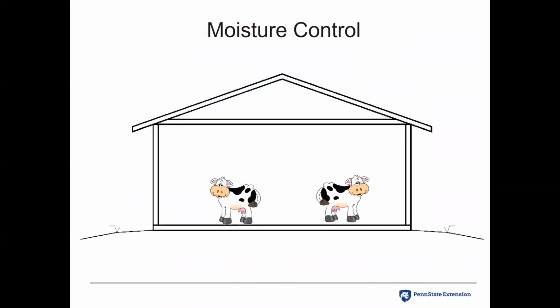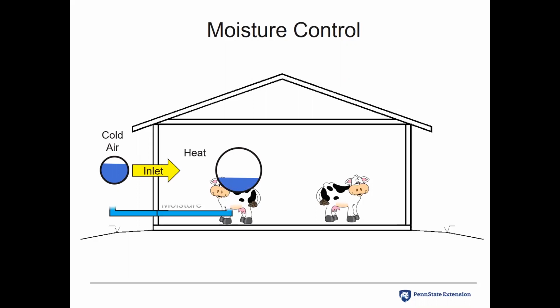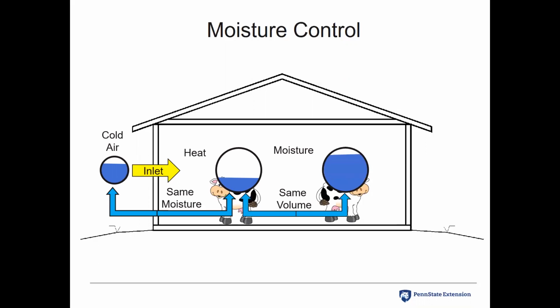So that moisture control, we take this cold air outside, okay? Its volume is, because it's cold, fairly low. It contains a pretty high relative humidity typically. We bring that into the barn and heat it up. When you heat a gas, it expands. We've got the same amount of moisture in that, so now it has the opportunity to pick up more moisture in that building. Okay, and then that's exhausted out of the building, and you take that moist, stale air out of the building.